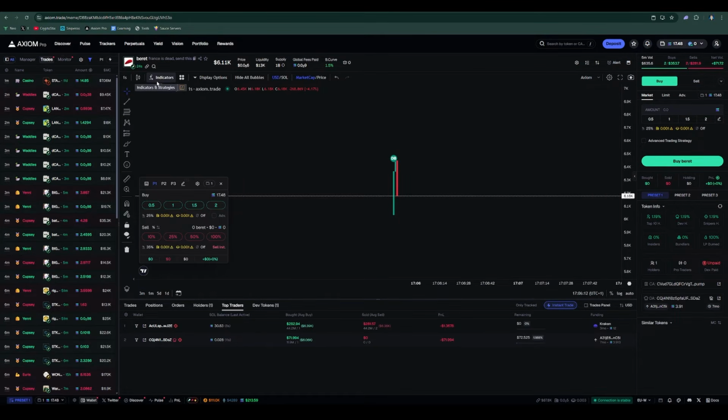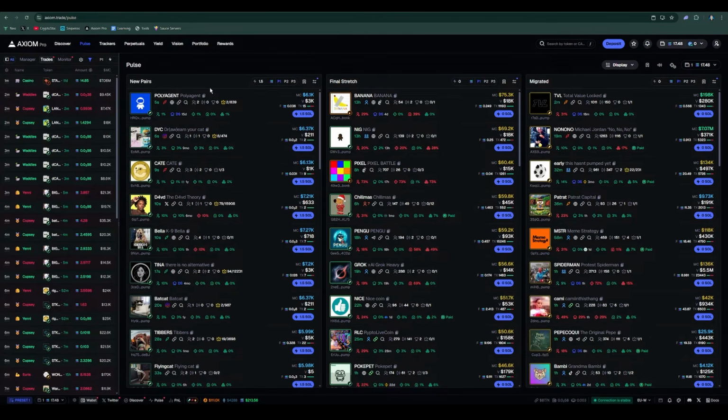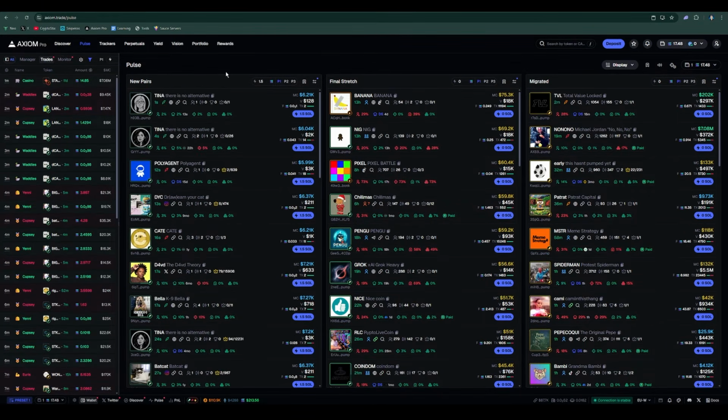So most of the eyeballs are gone, so I'm not going to buy this. Usually I want the dev to sell instantly within 1 or 2 seconds because there's still people looking at it. There's so many tokens being created that if the dev doesn't sell instantly, it's gone. This is a bad market condition. Usually there's 10 tokens created in a second, and this thing's going so fast that if you miss it within a second, there's not going to be any buyers. That's why it's so competitive.